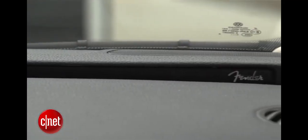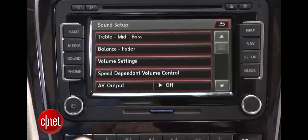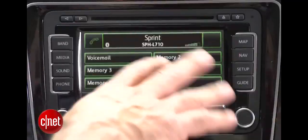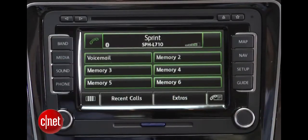We have Fender audio in this car, which is Fender branded. It's a Panasonic audio system, and it's got a punchiness to it. That's kind of the rubric around it being Fender. I feel it sounds fine. It's not a standout in the market by any stretch, but it is an upgraded audio system that you won't be disappointed with. Bluetooth calling has a nice set of memory presets up front and center on its main screen, and of course we have Bluetooth streaming as well.